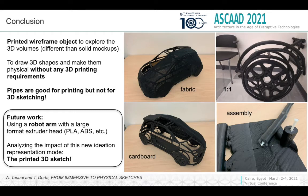Here we can see only a part of the car, and we would like to analyze the impact of this new ideation representation mode, the 3D printed sketch.